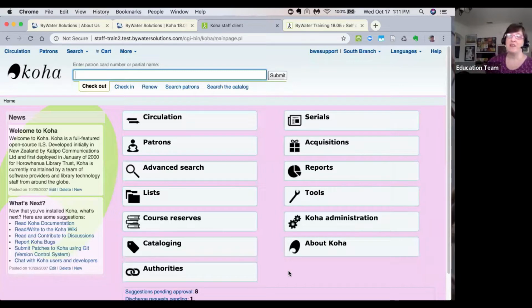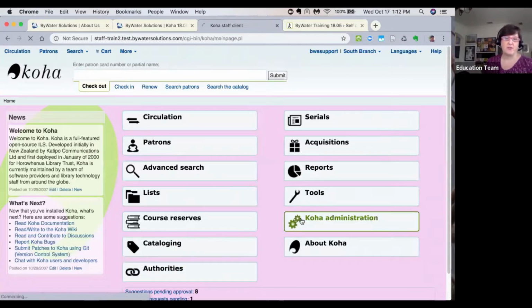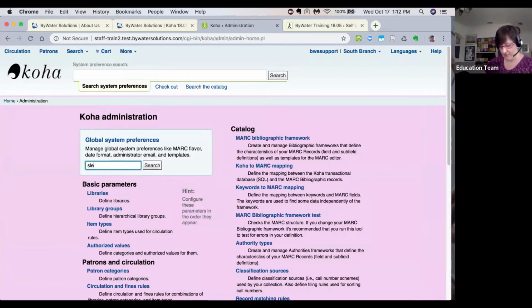We now have the ability to do self-check-in. So it is system preferences, and you just set up those self-check-in system preferences, which we'll hop right into.